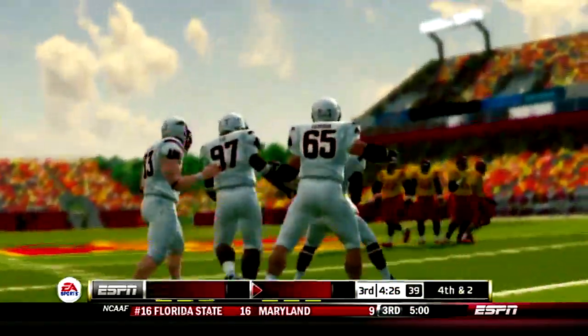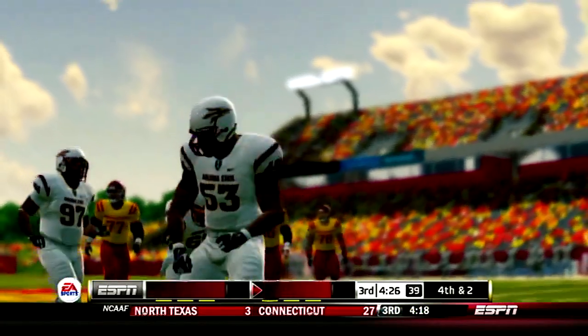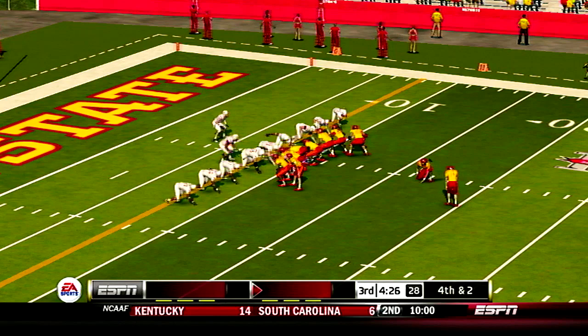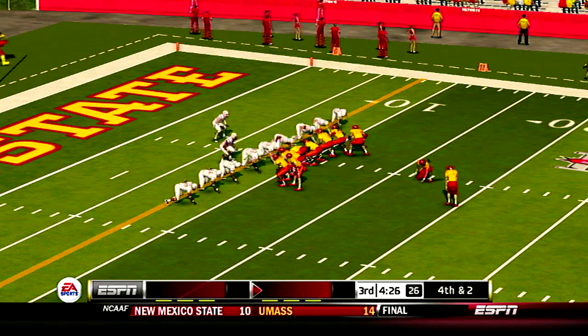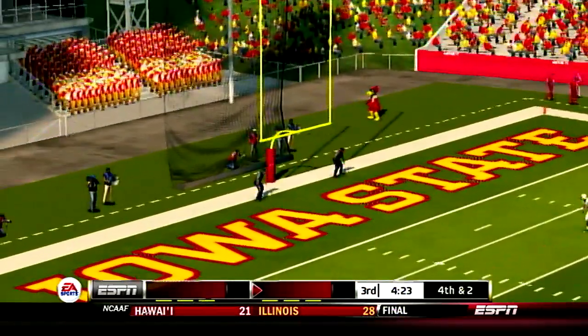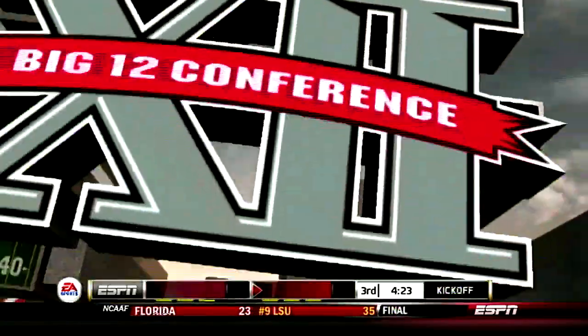Tight end, but it falls to the ground. Anytime you can prevent a third down conversion, you're doing something right. Solid coverage. It's fourth down. They're going to go for the easy three here. It's up, and it splits the uprights.